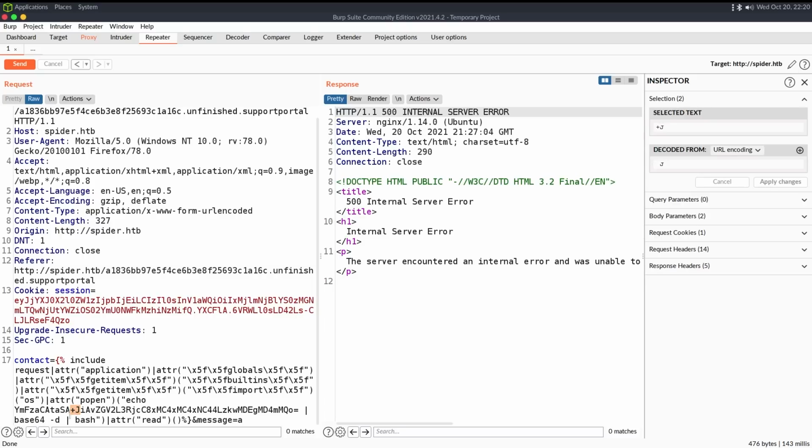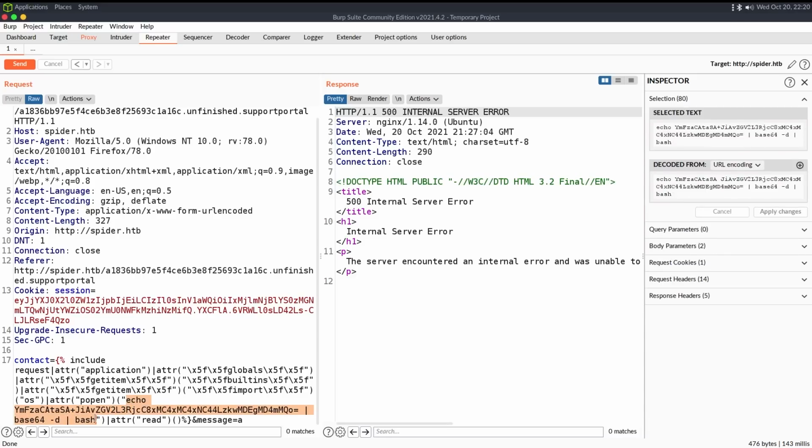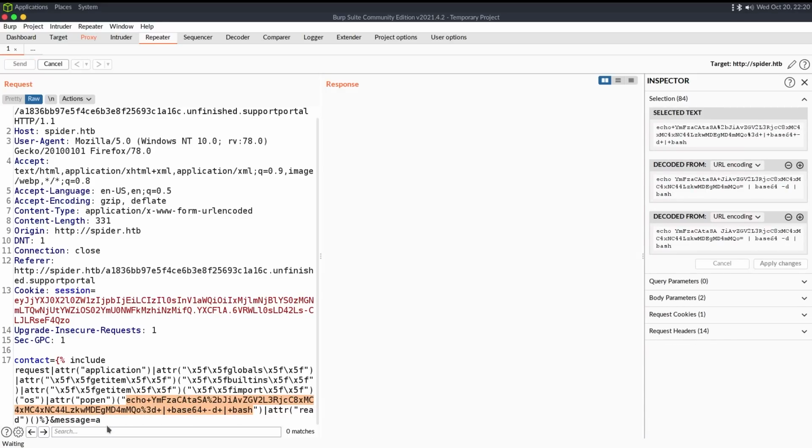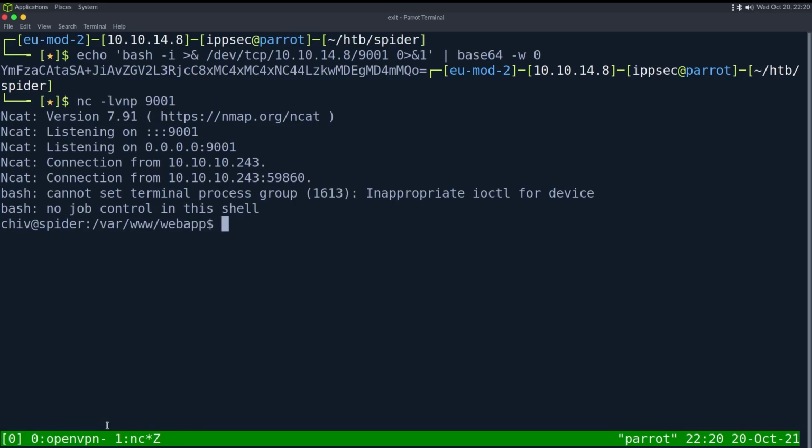We don't have a shell, but this base64 does have some bad characters of itself, because the server's probably taking this plus and translating it to a space. So I'm going to highlight my whole payload, do Control-U to URL-encode the payload, and the server doesn't respond to us, which is a good sign.